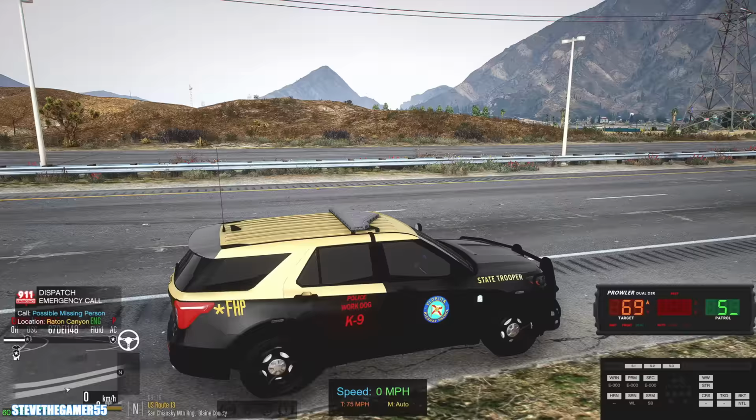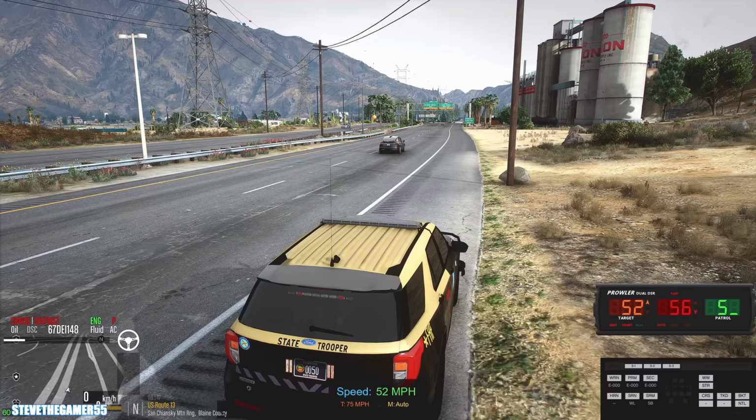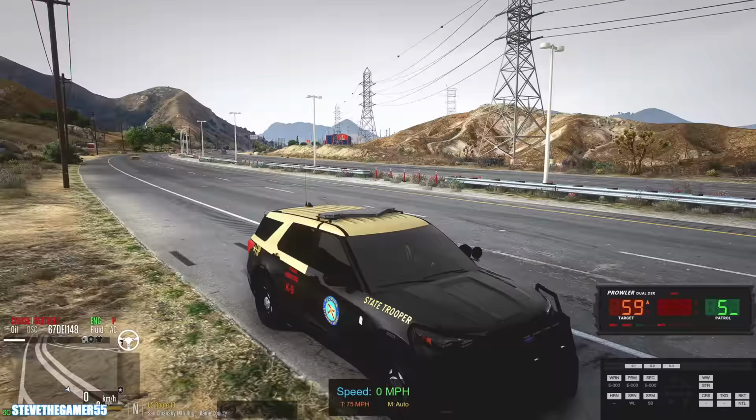Oh, I guess because I had the call. The radar doesn't like me right now. All right, let's turn it off and turn it back on. It usually works well. All right, next person is definitely getting pulled over. We had a bunch of speeders passing us, doing 71 and up, of course. In the meantime, we're just waiting.